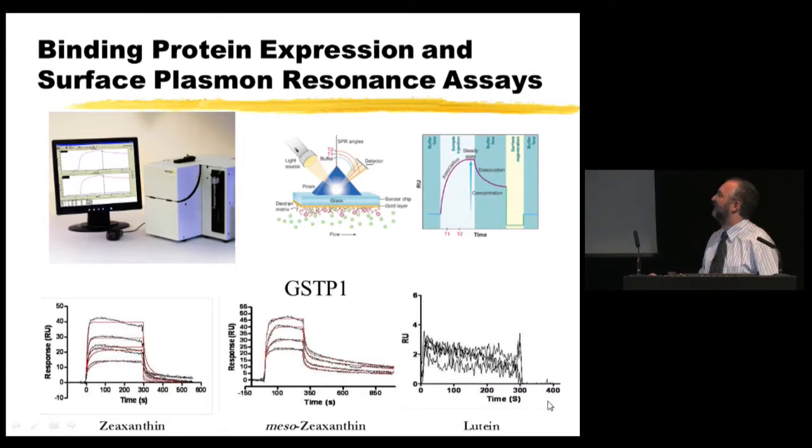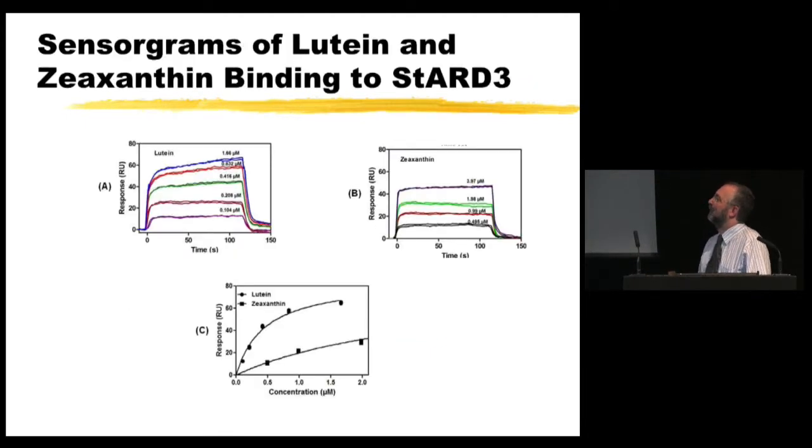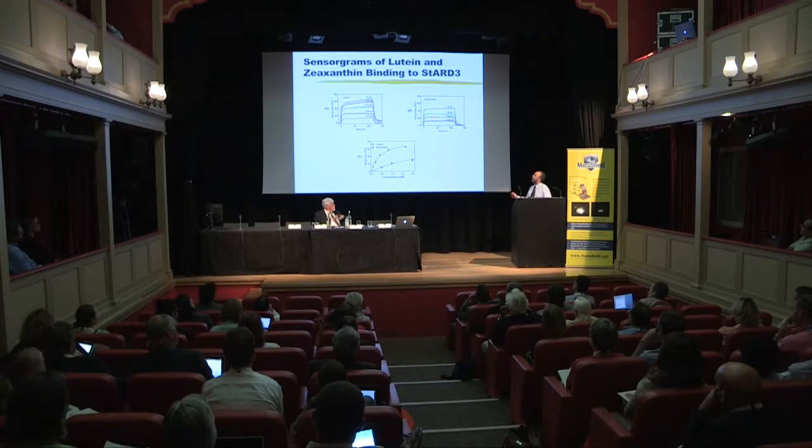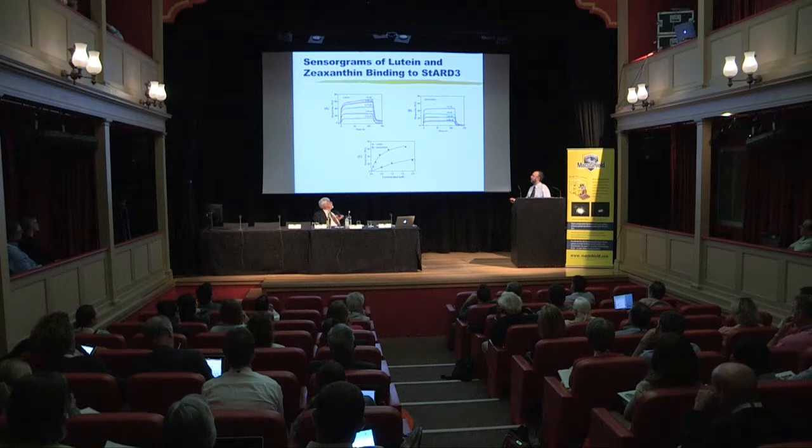Okay. So we were able to get STAR-D3 in high purity. And from that, we were able to do surface plasmon resonance studies using STAR-D3, using lutein, zeaxanthin, and mesozeaxanthin. We're not showing mesozeaxanthin here. But again, we can show that STAR-D3 binds zeaxanthin a little bit, but it definitely likes to bind lutein much more. And that's shown here.